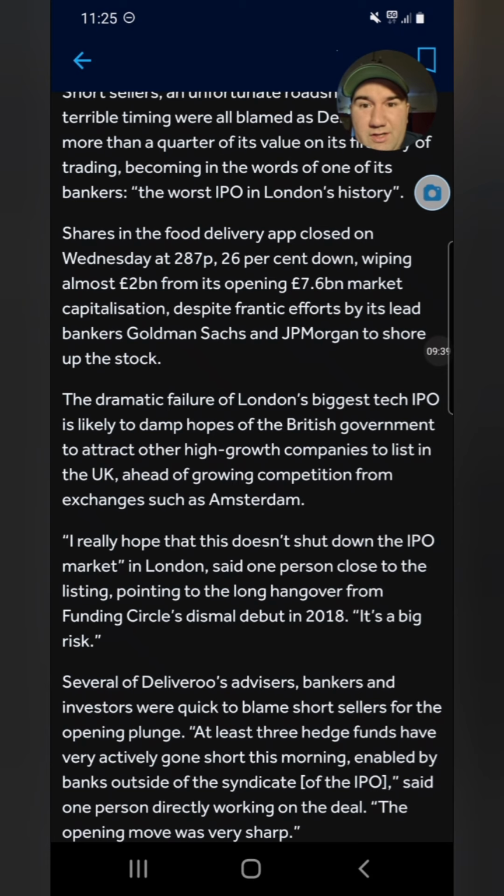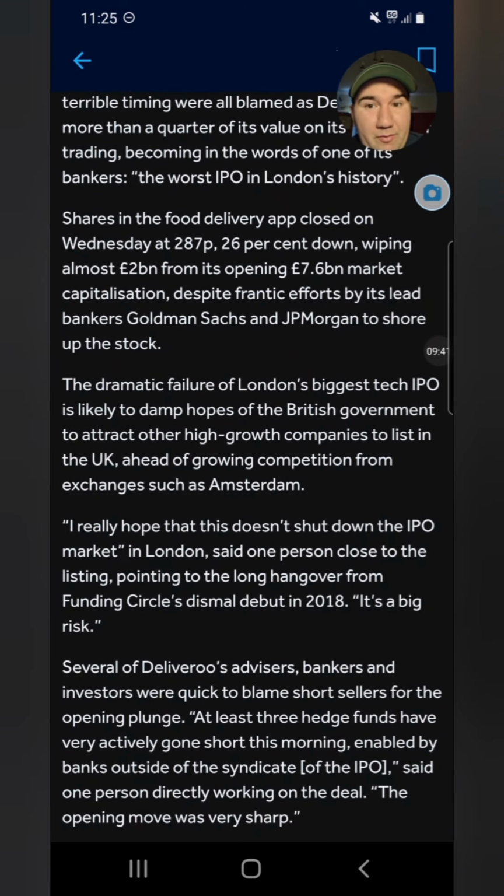You can sign up to Uber Eats, you can sign up to Just Eat. That's another bearish point. There is a lot of competition in this market, but there's still plenty of market share for people to be using these apps.